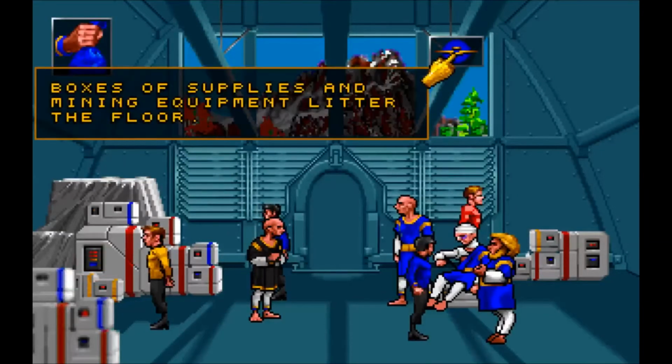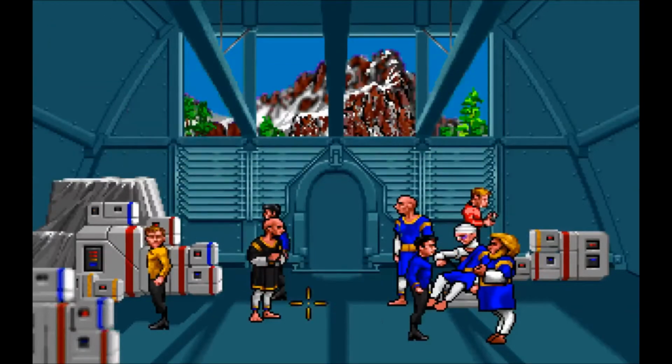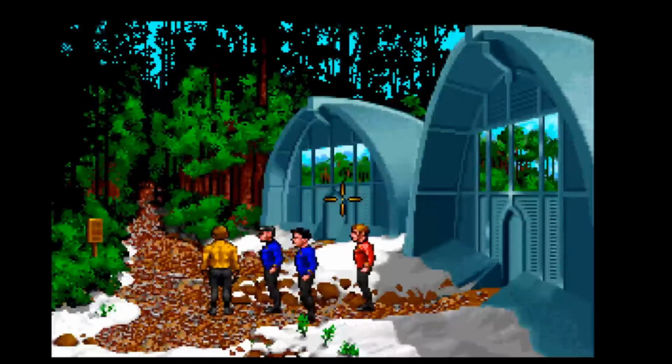Is this your lab? Boxes of supplies and mining equipment. A sturdy man of advanced... Or do we go to the other building? Maybe that's his lab? Kinda cool that they all come out of the door in one single pile.